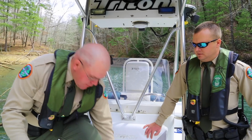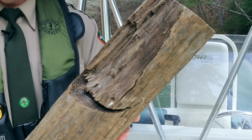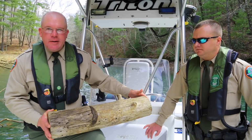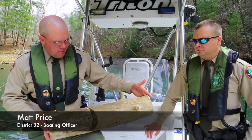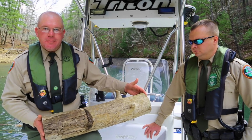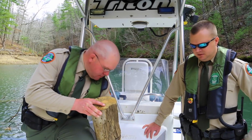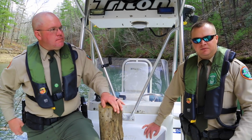We see a log. This is the actual piece of wood where the lower unit impacted and lodged on it. This hasn't been cut down. This is the actual piece, the same size, and this is what caused our center console patrol boat to capsize. We go out every day, every other day, busy weekends, and how many times do you run into stuff like this and just keep on going like nothing ever happened? And I guarantee you now, after what we've been through, we know that something as simple as a semi-submerged log could change your day.